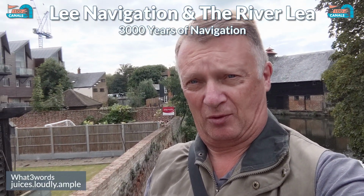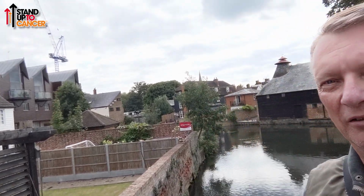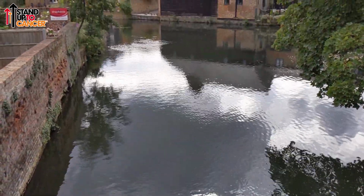Have you ever travelled somewhere and when you've got there you realise you've left something at home really important? Well, after lots of research and lots of planning and here today to film the River Lea navigation, I left the tripod at home. So it's going to be a bit clumsy. Apologies in advance. Looking that way and only a few hundred yards further around that corner is Hertford Castle.